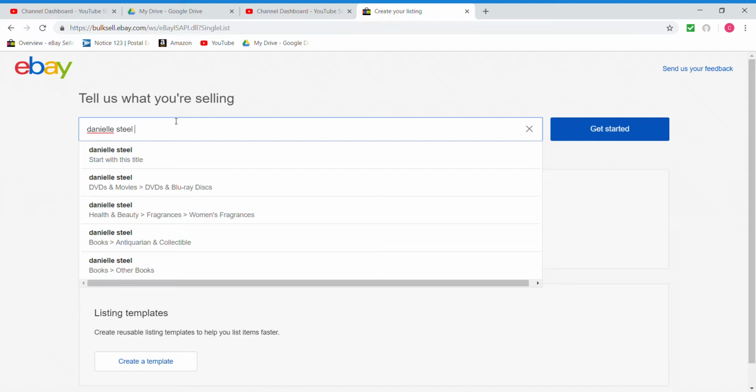So the first thing you do is put in the author's name. Danielle Steel, Stephen King, Stuart Woods, anyone, it doesn't matter who it is. If you're selling lots of items and they're all by the same author, it's very important to put the author's name in the title. I recommend putting it first, before you do anything else.